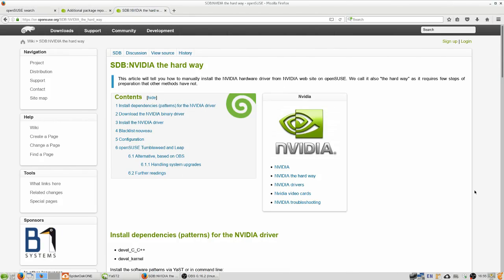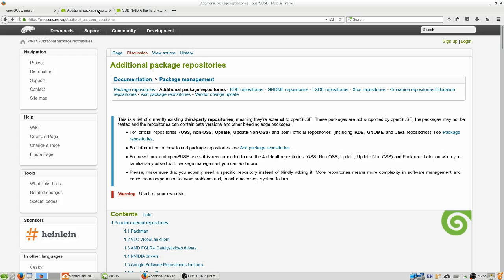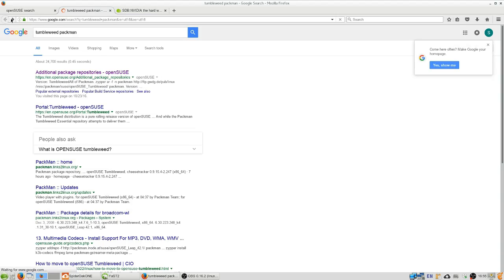All right, folks, I finally got done with the upgrade to Tumbleweed and only had one little minor glitch, well, actually 2 minor glitches. One was that I had the Packman repository installed on the 42.1 Leap, and the upgrade procedure neglected to say that you needed to also upgrade the Packman repository if you had it installed. So I had to do a Google search on Tumbleweed Packman.